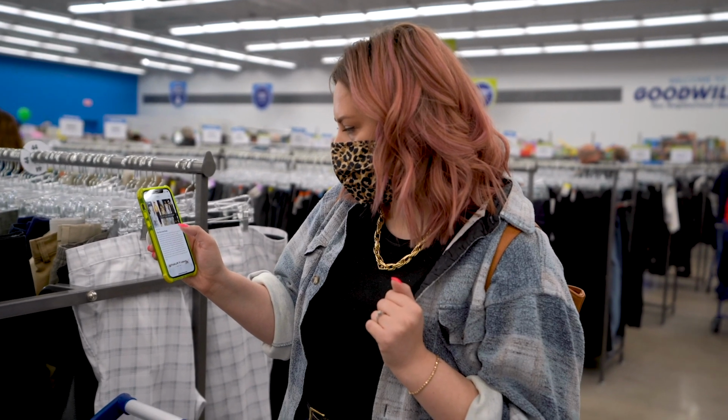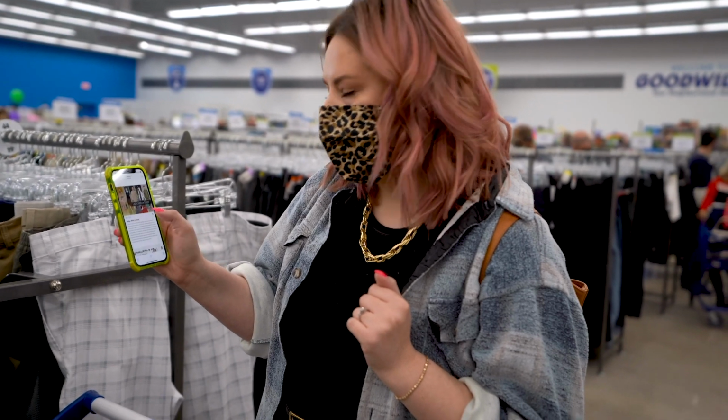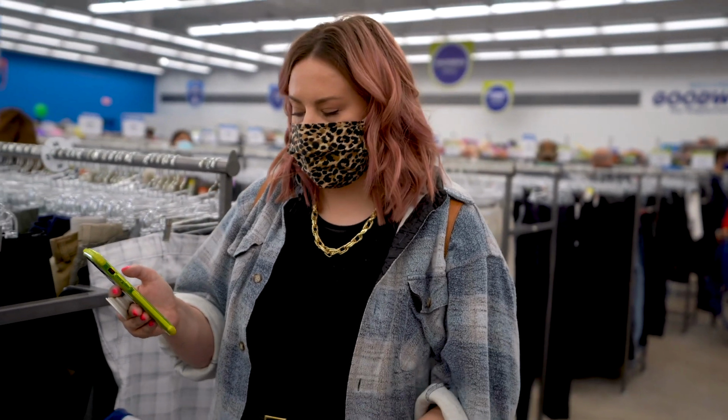Let's have a look at, maybe with a twist, let's have a look at jackets. I feel like that's always kind of a safe bet, and there's quite a few things in here that could incorporate that. So we'll go there next.